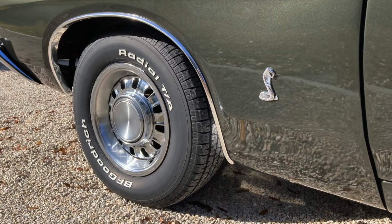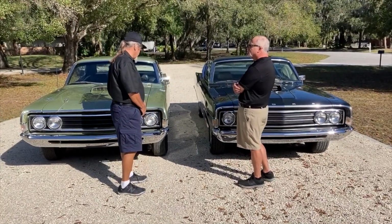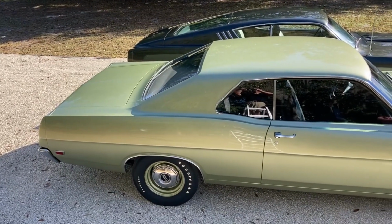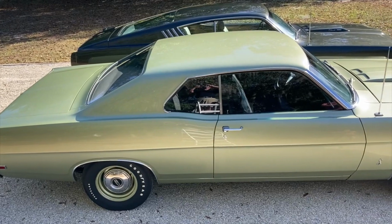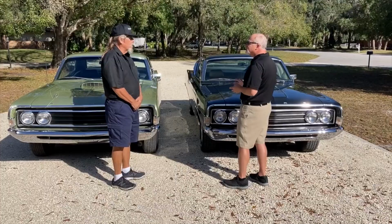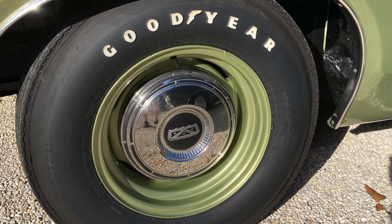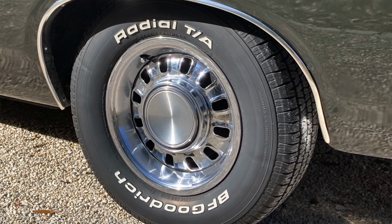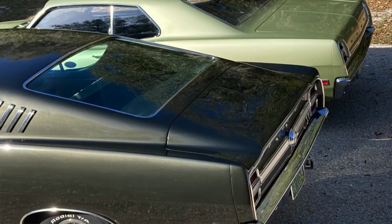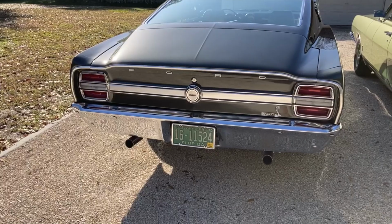Favorite particular thing about this car? Sound. This car originally had 65,000 on it, and this one had about the same mileage on it too when I got it. Okay. Like I said, they're kissing cousins, but they're so different. I'm always amazed with these two cars how they can be so different, yet they're basically based off the same platform. Fastback, formal roof, bench seat, totally different taillights, different trim.